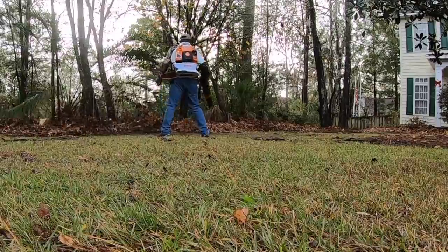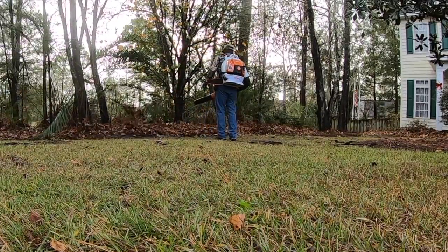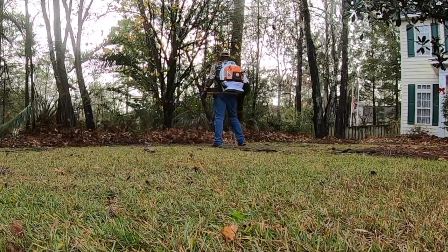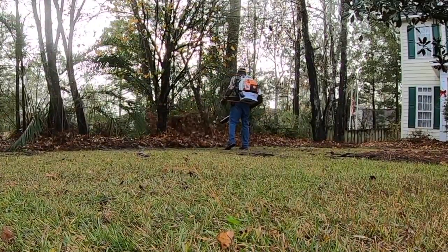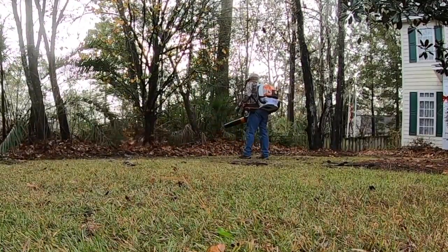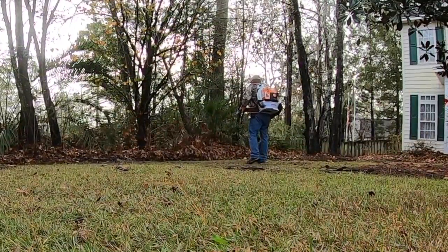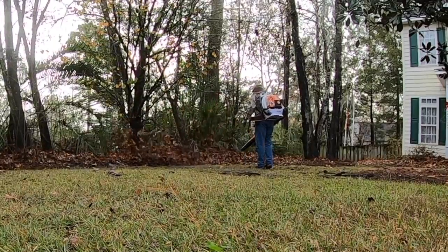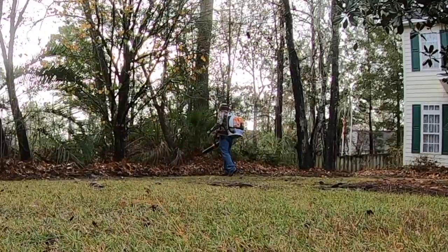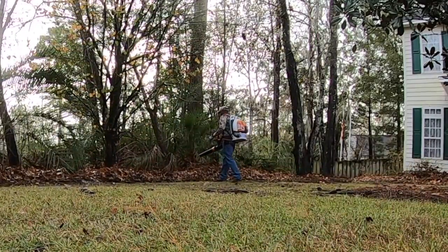Put all the leaves, I like to go in there and move things deep inside where you can't see it. I've seen a lot of people just leave mounds on the corner, and I just think that looks a little bit unprofessional. So what we do is we'll keep blowing all the leaves and hide them inside the bushes, all the way in the back.